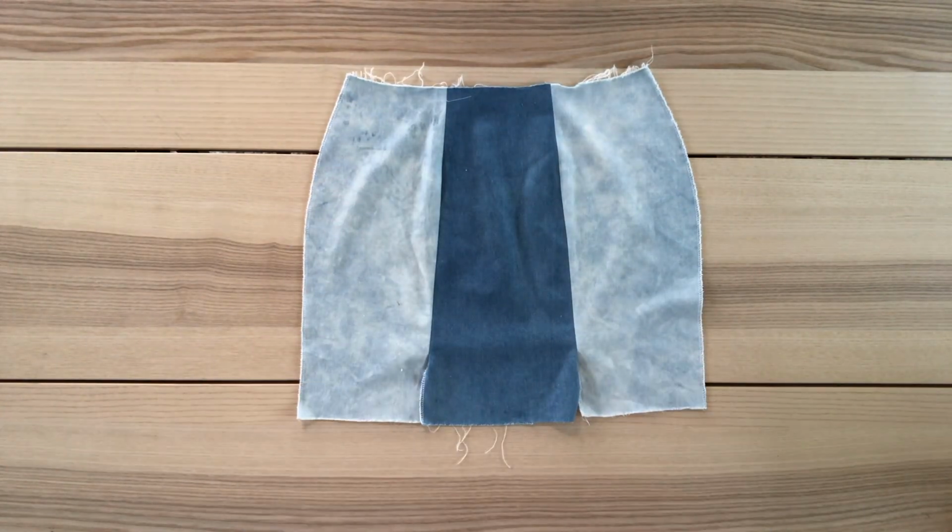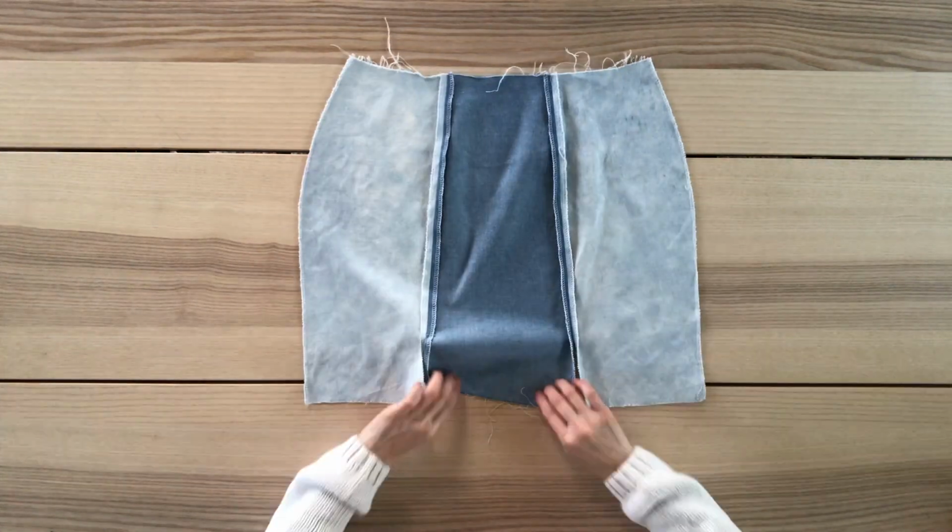So I just got bleach pieces 2.0 out of the dryer, and this is how it turned out. I am so much happier with the way these look, so let's start putting the dress together. I've gone ahead and sewn my front skirt pieces together. This is what it looks like on the wrong side.